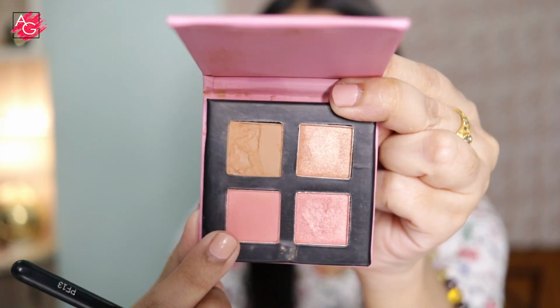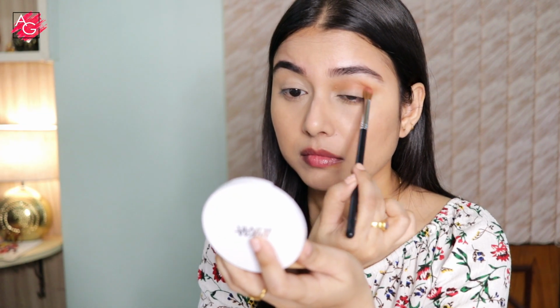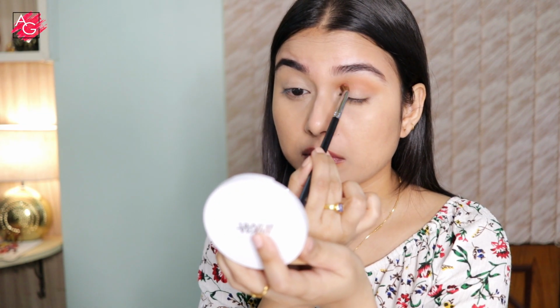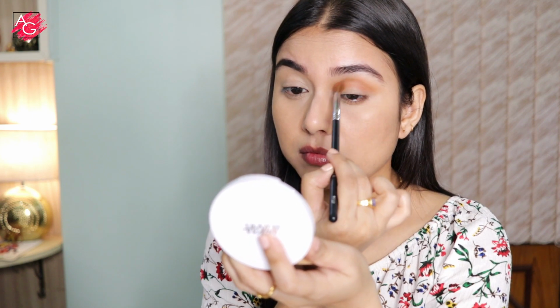Now once that is done, I'll be taking this beautiful matte nude pink shade and I'm just gonna apply it underneath that brown. This is just gonna give my eyes that nice flush of color that was missing right now.